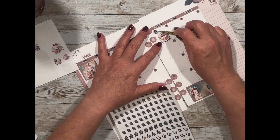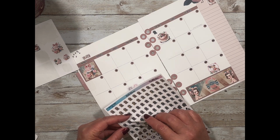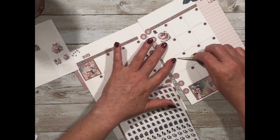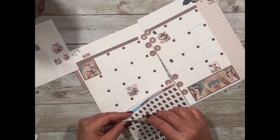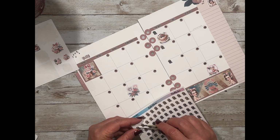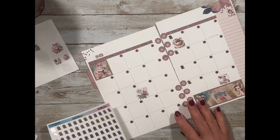Alright. So, trash day is going to be on Thursdays. I'm probably just going to do one of every color all the way down. Because it's bold blooms. I mean, it's going to work. So, let's do that pink. Yep. Let's do the yellow. Alright, so we got trash day going.